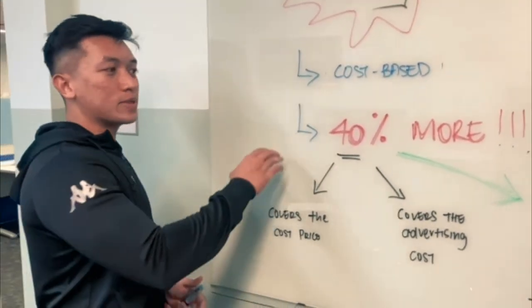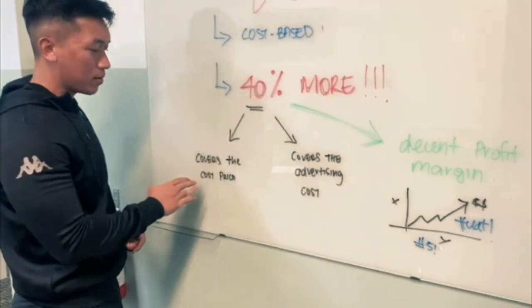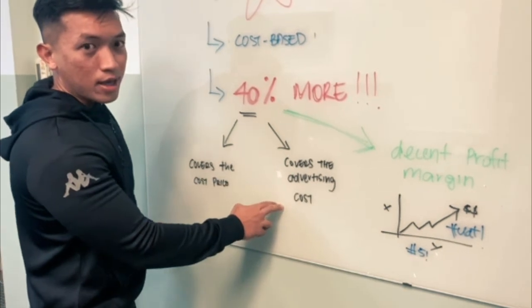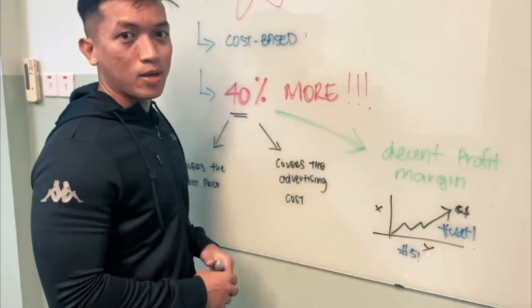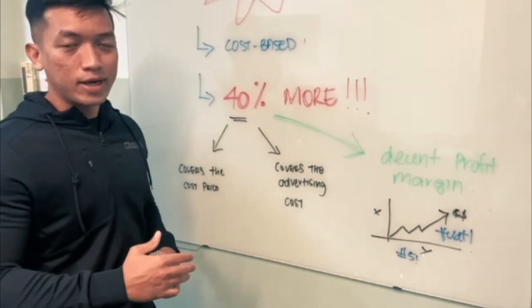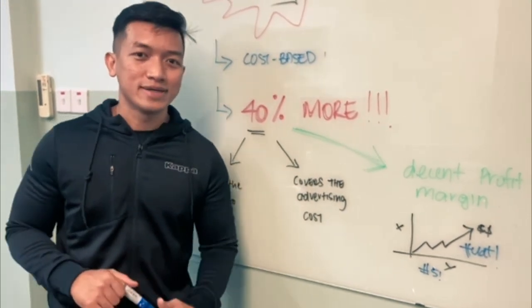So what the Team Olive has done is that we have adopted the cost-based strategy, which we will sell the phone at 40% more. Alright, this price will actually cover the cost price of the phone and the advertising cost. At the same time, it will give us a decent profit margin, and it will give us to the top 5 companies that we are actually aiming for. Alright, so next on to my colleague, which is Bernice, the optimizer.